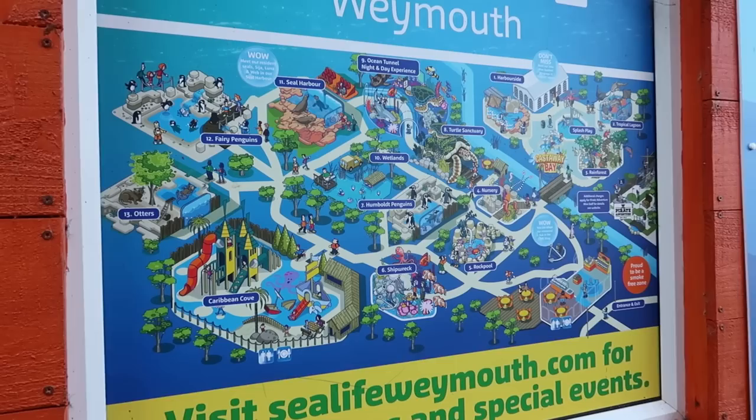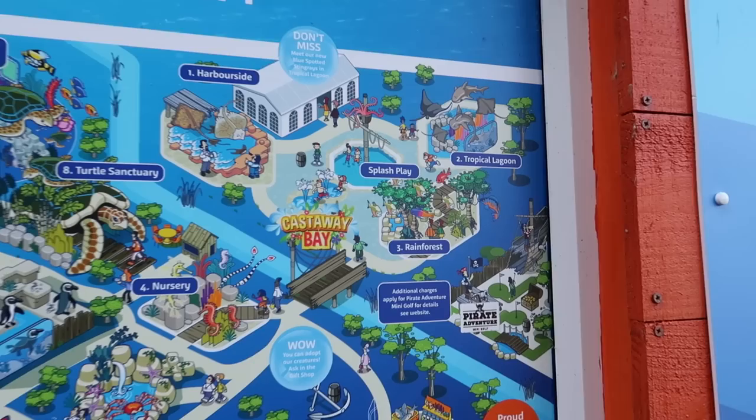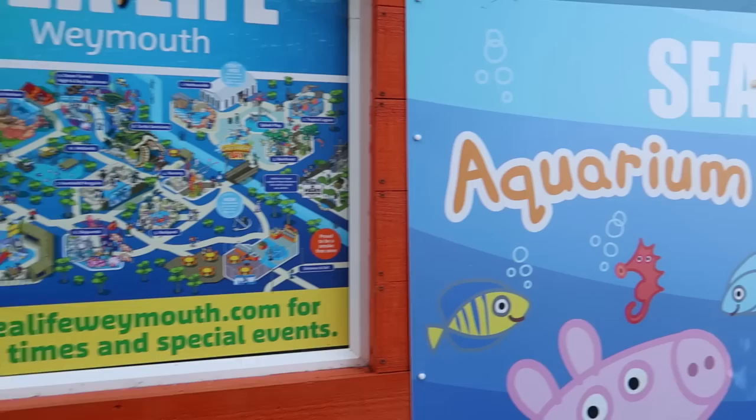But here we go, here's a map. And yeah, as you can see, it is literally like a park, what you walk around and head into the different buildings. But yeah, lots to see here. But I thought I want to film a vlog coming down here, checking it out, because it's been a long time. I'd say it's been at least maybe 12, 15 years since I was here.